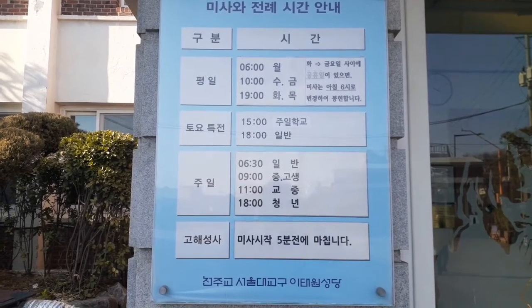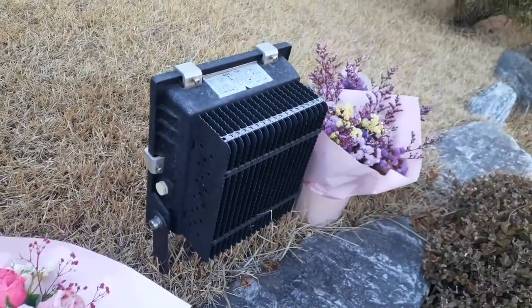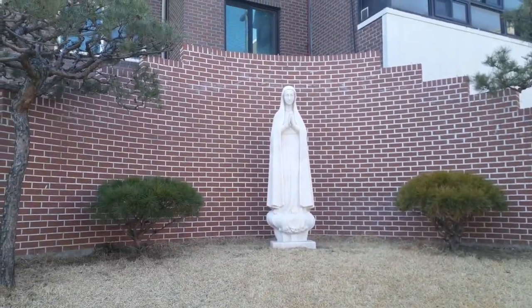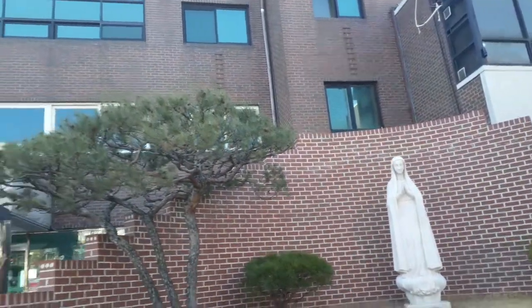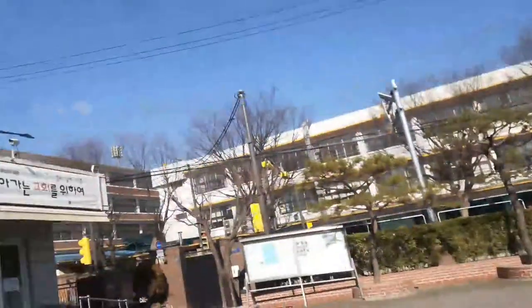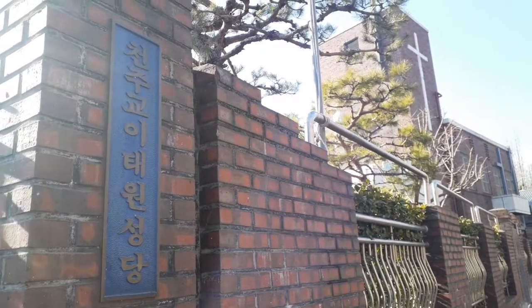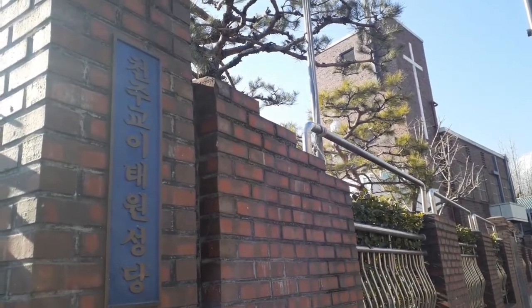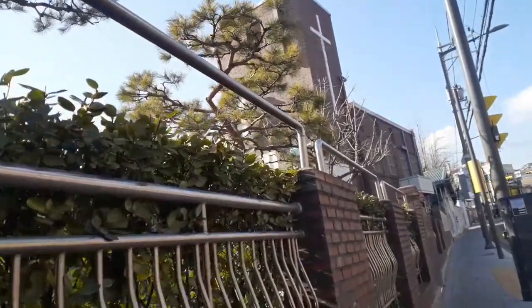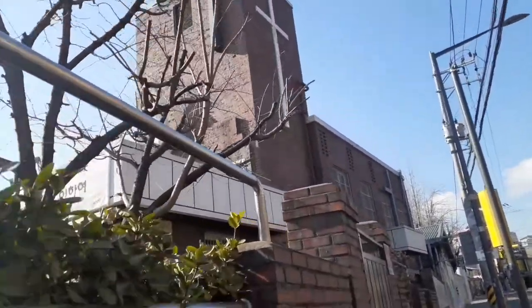These are their schedule of masses. So some faithful left flowers for the Virgin Mary. Let's try to go inside. So this is the Chonju Kyo Itaewon Songdang here in Itaewon. So the Korean word for Catholic church is Songdang.